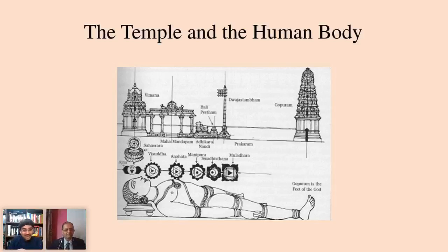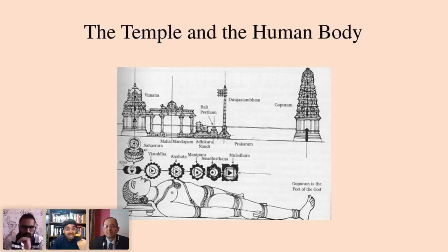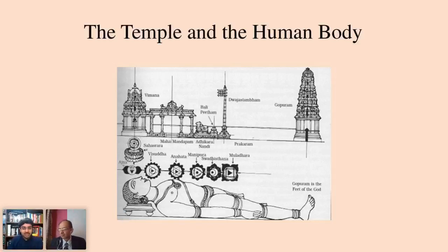And this Mahamantapa or Navaranga is where different art forms are practiced. It could be a musical form, it could be a dance form, it could be a harikatha, it could be a lecture that goes on there. That will immediately connect to the heart of the audience. So that corresponds to the heart. And this Ajna Chakra or the Brahmarandra corresponds to the main place where the deity is placed, which is called the Garbhagruha. All of these terms have a lot of meaning, a lot of symbology there.